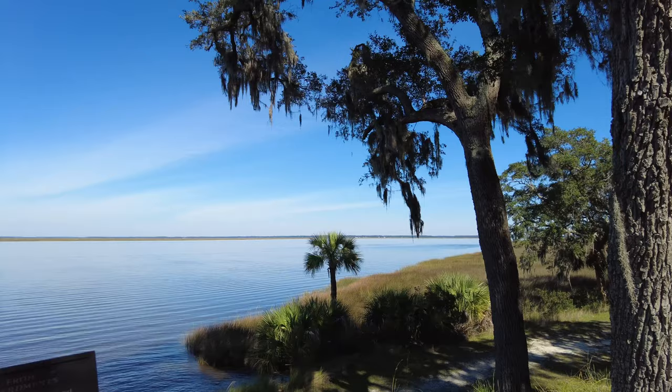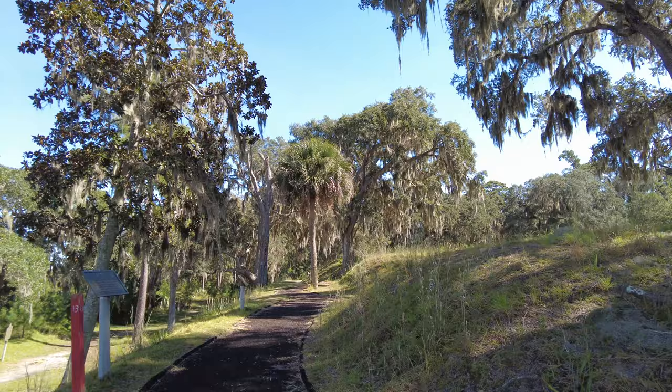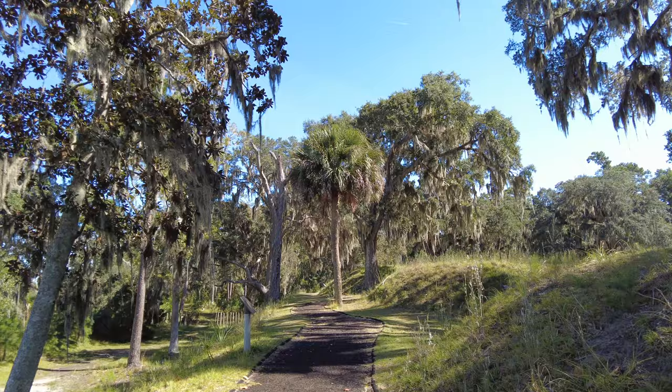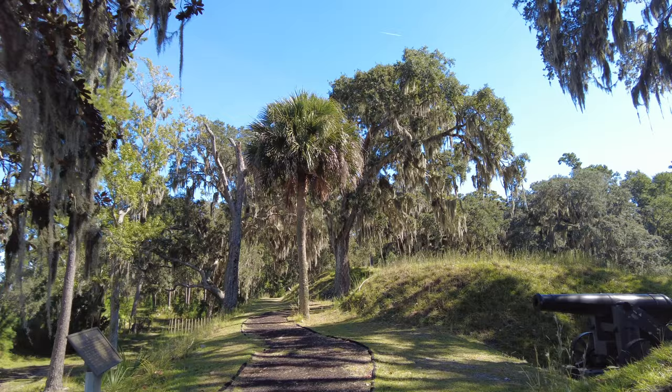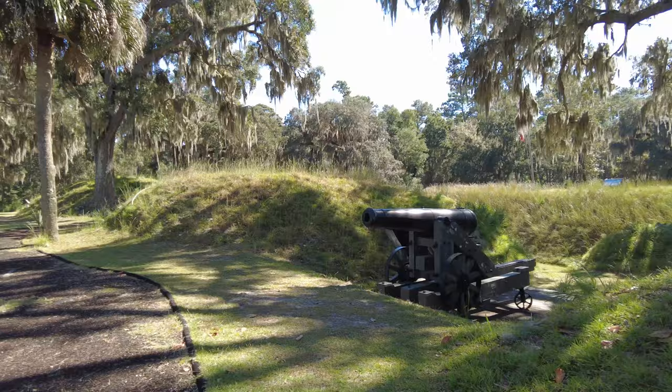And as we walk along these gun emplacements, the Confederates had put obstructions in the river by putting pilings down so ships couldn't get through. And then these guns could have pounded the ship. Here's one of the guns that would have been pounding the ships that came down the river. And over here, the position of the monitor was off in that direction.